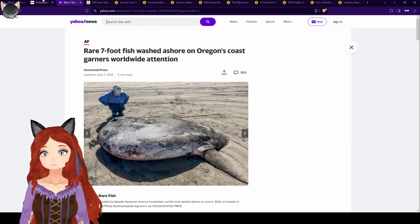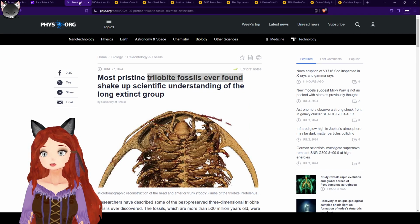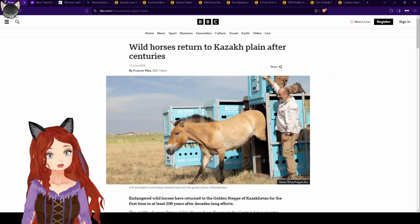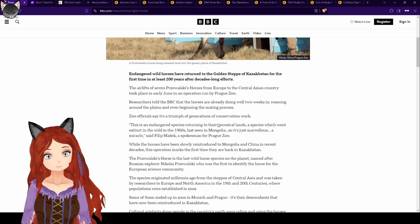Actually, that is an older one. Alright, wild horses return to the Kazakh plain after centuries.